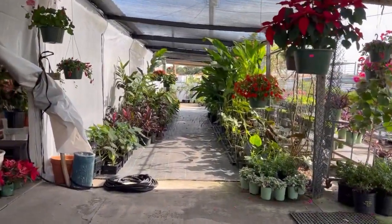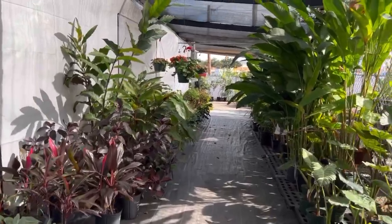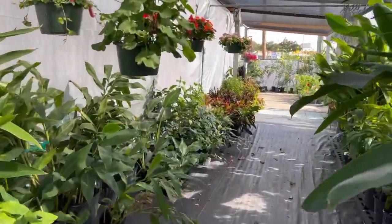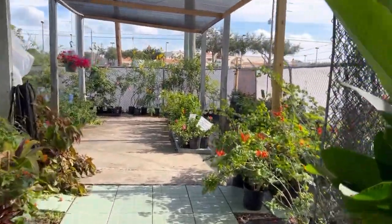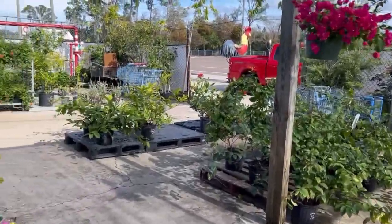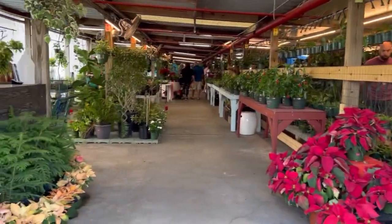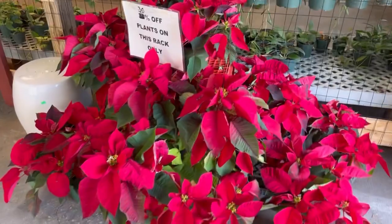So let me just take you around. As you can see, it's a vast indoor-outdoor complex. So we have some heliconias over here and some alocasias. Just a lot of really cool plants. So I'll take you around the front entrance. You can see they have all kinds of shrubs. Lots of very nice Florida native plants. And then here they have a lot of more houseplant stuff. And they're all decked out with the Christmas plants.